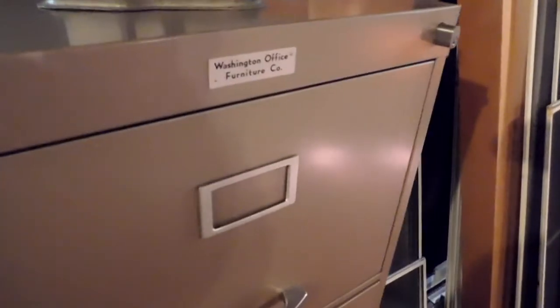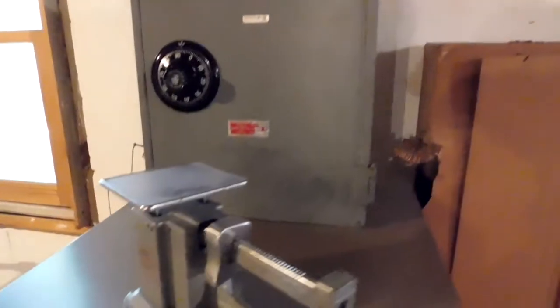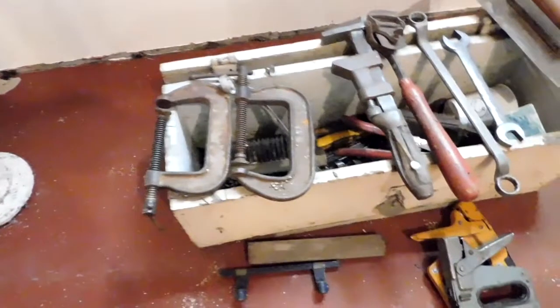I mean, here's the Washington Office Furniture Company. And then up here we have a safe from that time. A nice old scale from that time period. Again, everything's basically just as it was 50 years ago. Look at these old tools. They're even older than that.